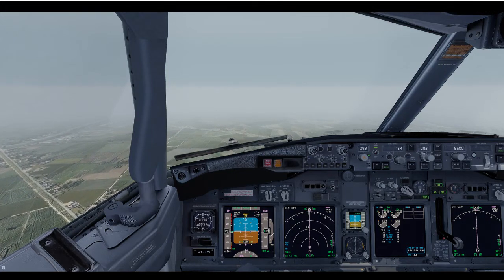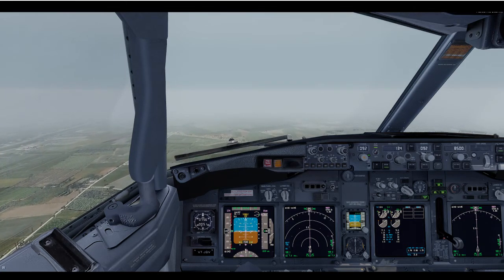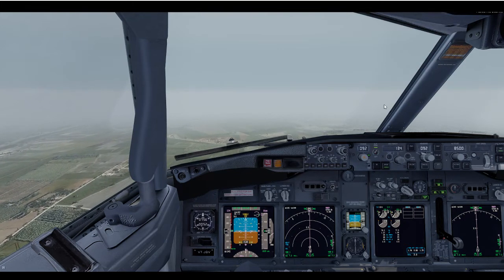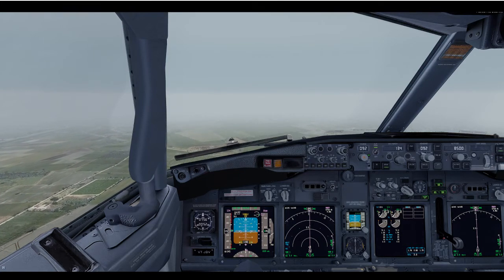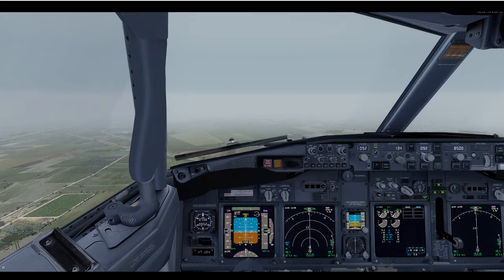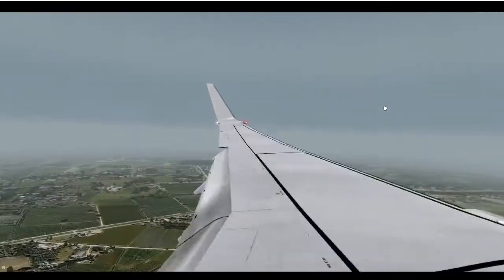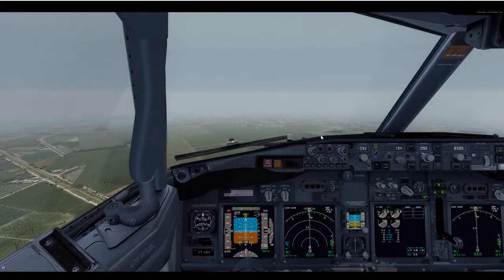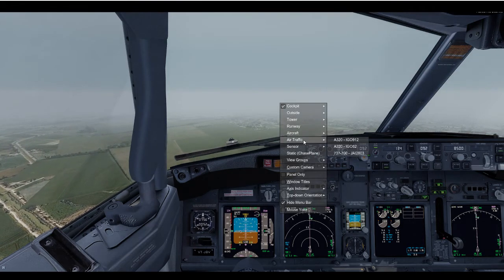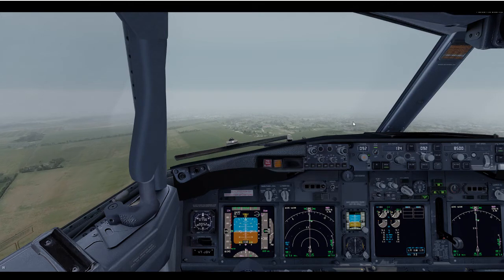Because there's a lengthy runway and we have to vacate. JetAirways 2803, turn left heading 120, cleared ILS approach runway 09, report established on localizer. Alpha 5, left heading 130, will report established runway 09. Still we cannot see anything. So I just checked with the tower. Now you can see a little bit, but I still can't see the runway lights.